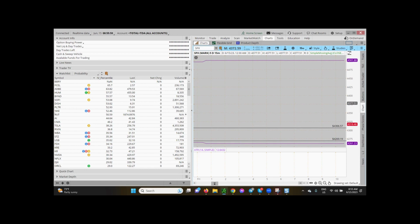So I will do iron condors. I will still do the same thing, just iron condors, and I'll pick a lower delta. I'll do 2 sides. So I'll automatically go into an iron condor and then close the iron condor when it gets to 50%.